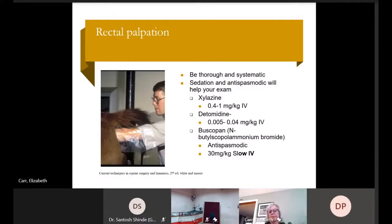So the fairly recent introduction of the drug Buscopan, which is a parasympatholytic, has really aided us in doing rectal exams. So sedation of the horse to control them and make sure they don't injure you and possibly injure themselves. Frequently, we would use an alpha-2 agonist like xylazine or detomidine. And then we would also give them Buscopan, again, which is a parasympatholytic. And so it will relax the GI tract and make it a lot easier for you to do a thorough rectal exam. Their GI tract relaxes, they're not straining, and you can typically do a thorough exam fairly easily.